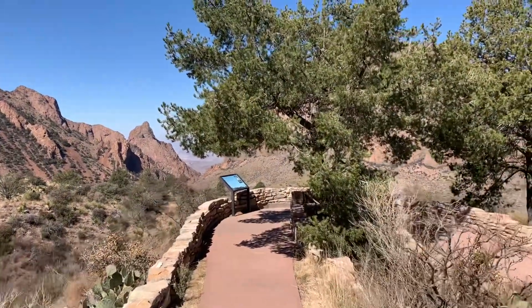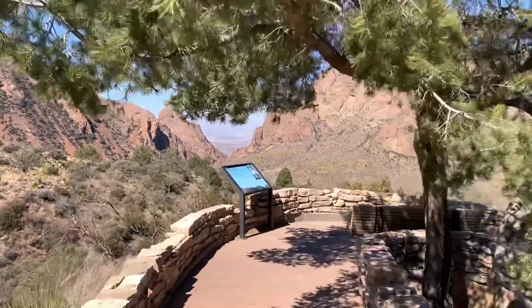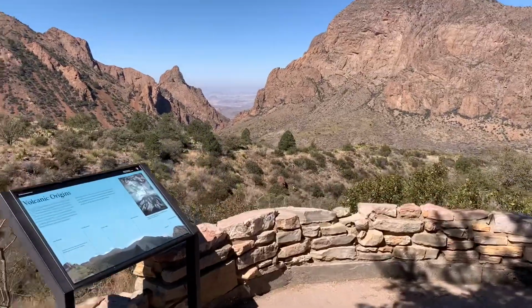I'll walk you out on what they call the window. This is the Window View Trail in the Chisos Mountains, Big Bend National Park.